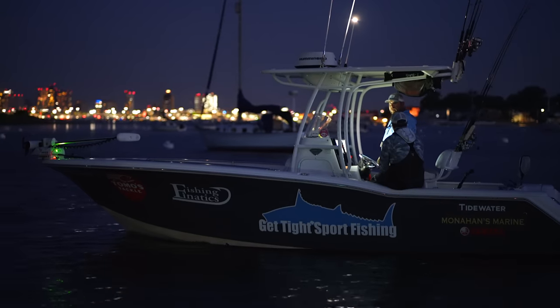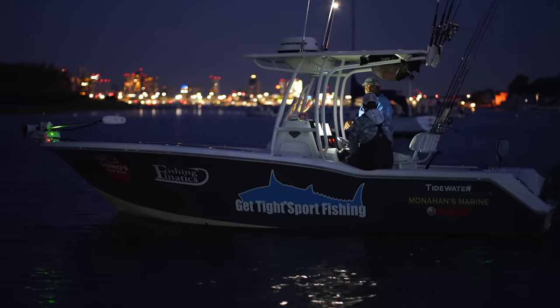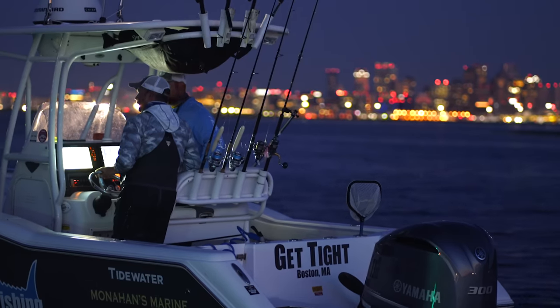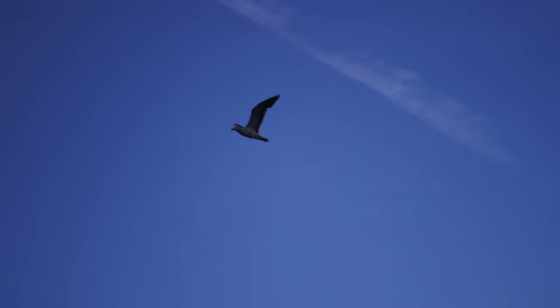As night began to give way to dawn, we rounded the bend at Deer Island and headed straight toward the rising sun, searching for signs of striped bass.